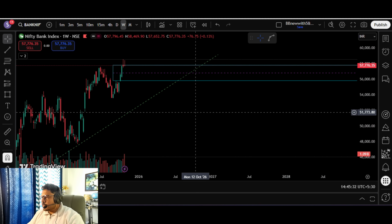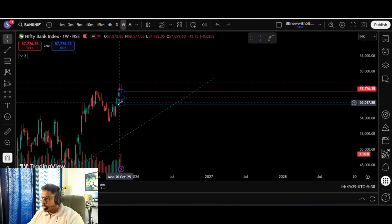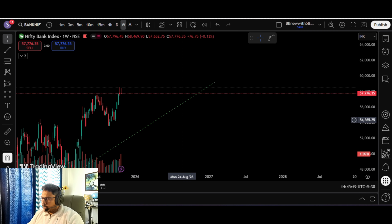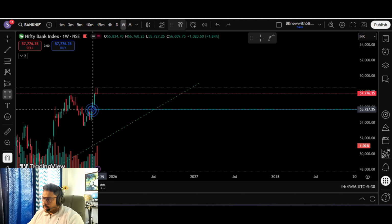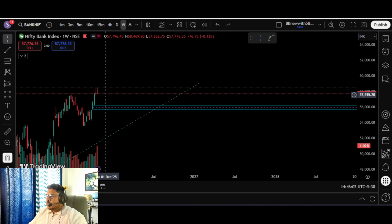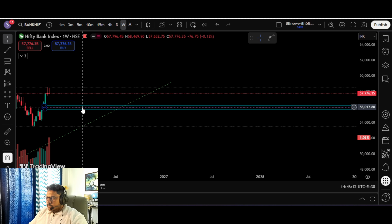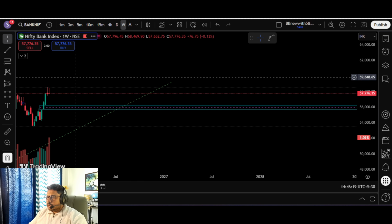On the weekly time frame, did it form a fair value gap? Yes, there were two fair value gaps here. Let's delete this one. The market created a new high here, and there was a fair value gap created here. So there is a possibility that it can retrace back into the zone on the weekly time frame. This is where we are expecting a reversal and a drop into this fair value gap. So we have to watch this level.